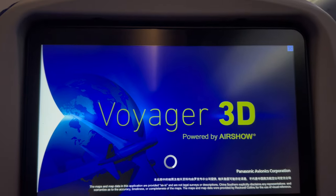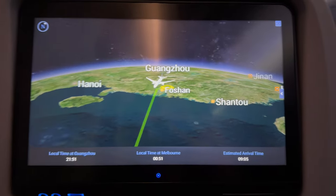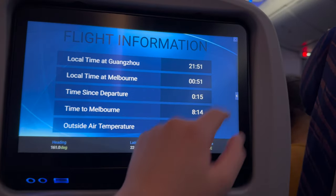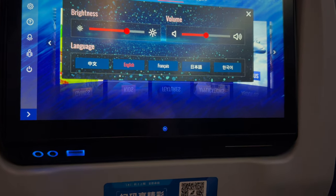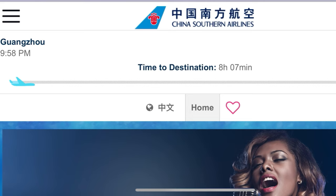The moving map system used is the Panasonic Voyager 3D, a common but older system. It still provides plenty of information though. I should note that I believe China Southern's A350s have a newer in-flight map system installed. Lastly, the IFE was pretty responsive. So overall, it's a great entertainment screen which has a great selection of movies and all of the normal features.